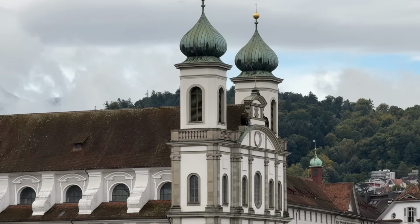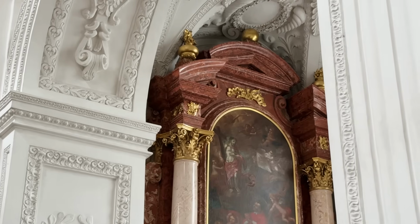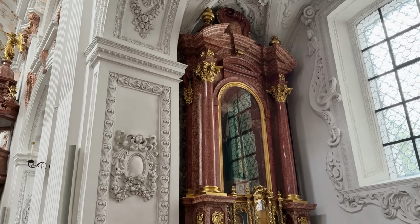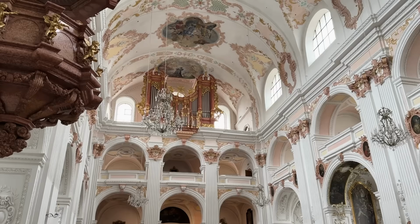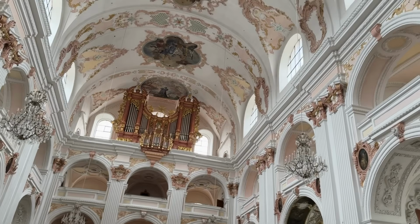Just across the river, we stopped at the Jesuit church, which stepping inside immediately felt like just such a dramatic contrast to pretty much every building we'd seen previously in Switzerland. The whole church almost feels like a frosted cake, very reminiscent of a French palace. But making this church feel extra special was the fact that as we walked in, the organist was practicing, so of course we had to stop to listen.